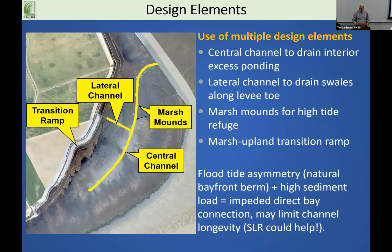The challenge of these places is that these are flood tide systems. As the tides come up that channel, they're really designed to drain that ponded water so that the vegetation can come back. And you still have the problem with that outboard natural berm not letting the high tides in, so less overbank tides. So this was planned knowing that channel will fill in over time and will not have super long-term longevity, but this is where sea level rise might help keep that channel going.